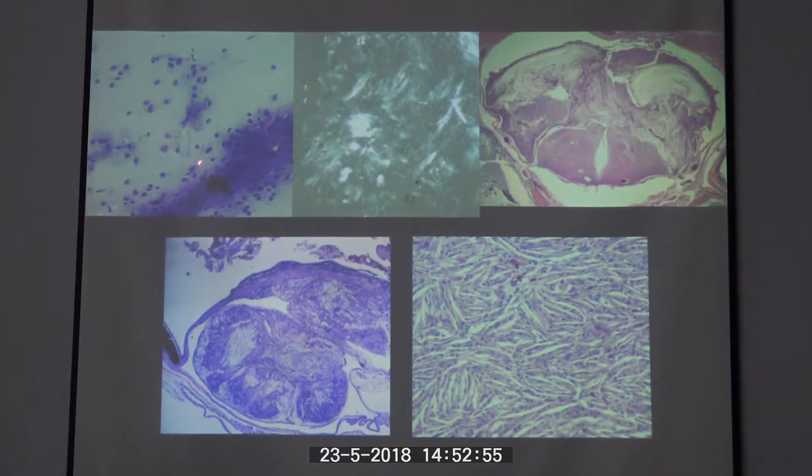Cytologically, there will be a number of histiocytes and sometimes multinucleate giant cells, and they will be associated with these rhomboidal crystalline structures that are characteristic of cholesterol. And that material is refractile and birefringent, which is helpful. This is a transverse section through the skull, and this is the brain showing severe xanthomatosis involving the cerebral cortices.